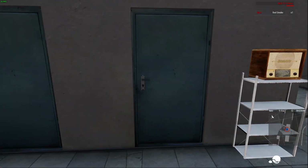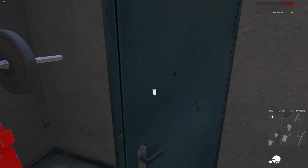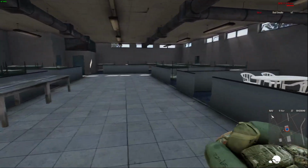And I'm assuming these would be restrooms. Yep, that kind of makes sense. Here's the kitchen. So it's kind of made to look practical.